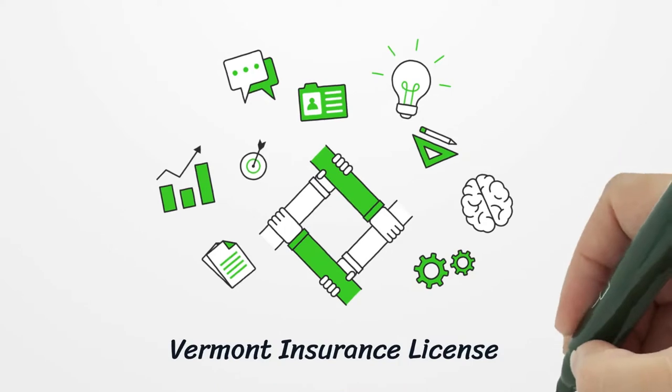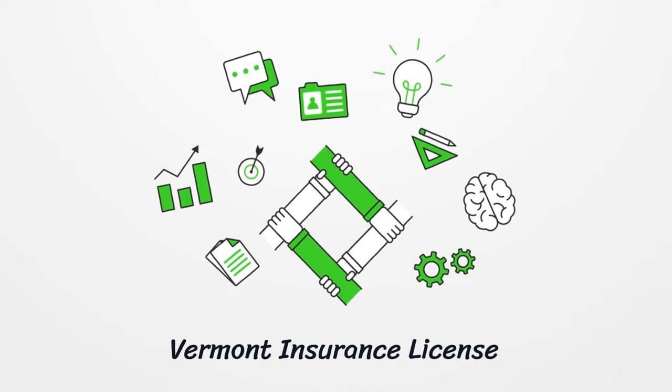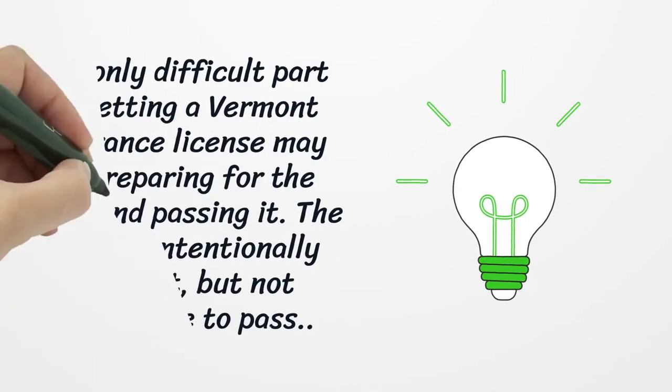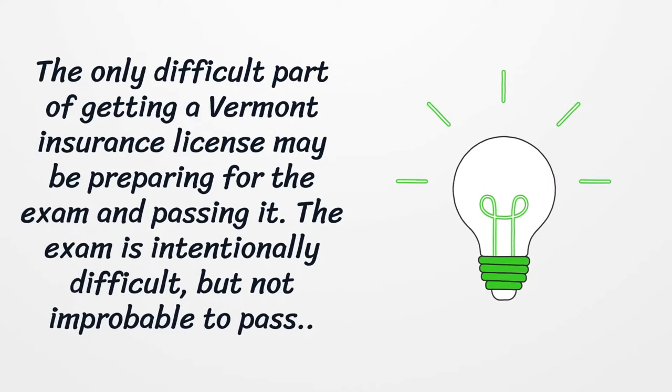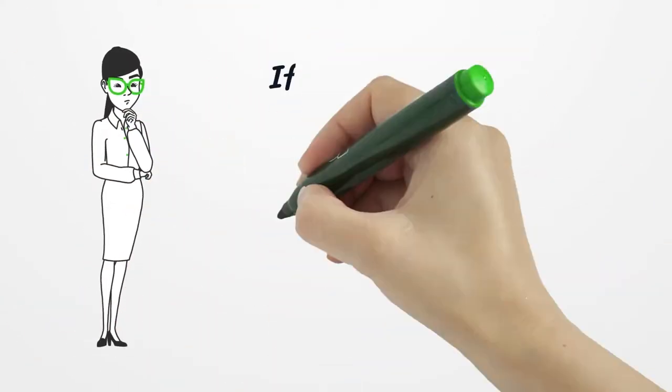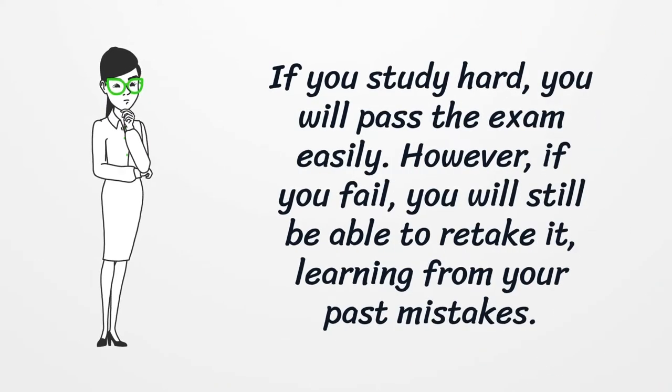Vermont insurance license. The only difficult part of getting a Vermont insurance license may be preparing for the exam and passing it. The exam is intentionally difficult, but not improbable to pass. If you study hard, you will pass the exam easily. However, if you fail, you will still be able to retake it, learning from your past mistakes.